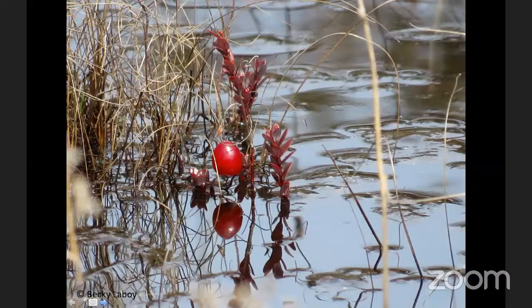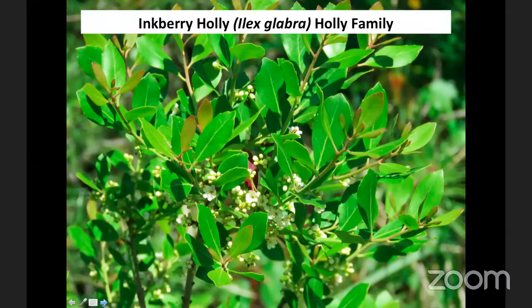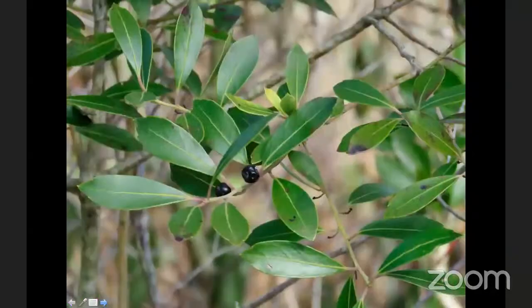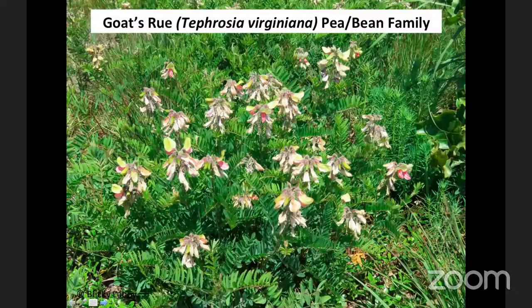It adds color to a bog's winter landscape. Other June-blooming wetland favorite shrubs include highbush blueberry, inkberry holly, whose small yet beautiful white flowers that attract numerous pollinators turn into beautiful black berries that feed the birds, and swamp azalea, whose delicate flowers also provide nourishment to beneficial insects. June is also the time to return to the dry sandy barrens to see goat's rue in bloom.